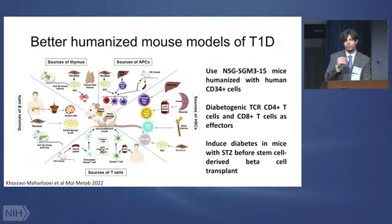Then, of course, people don't have CAR T cells in their blood. So we would use hepatogenic T cell receptor-engineered T cells as rejectors. And then, of course, third is we would use STZ as a way to try to mimic the inflammation that can happen with hyperglycemia in these mice.